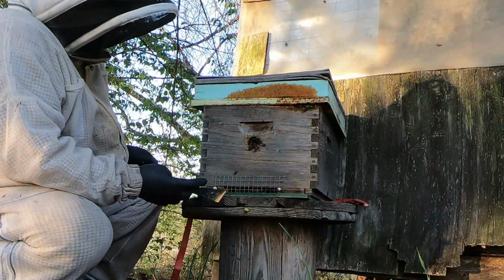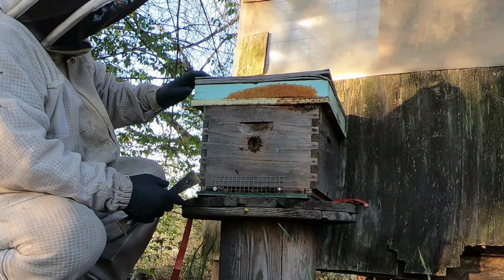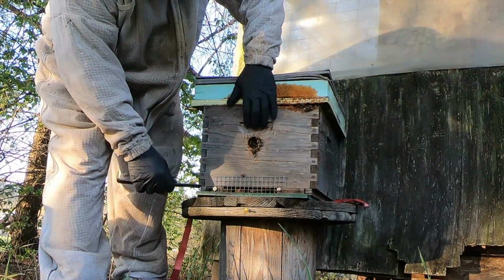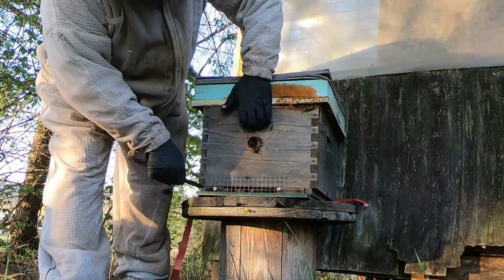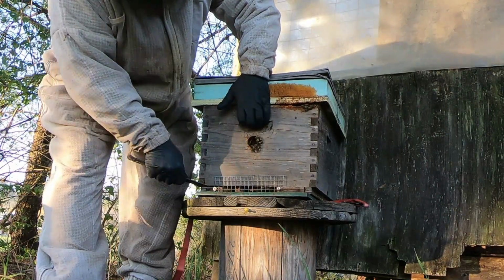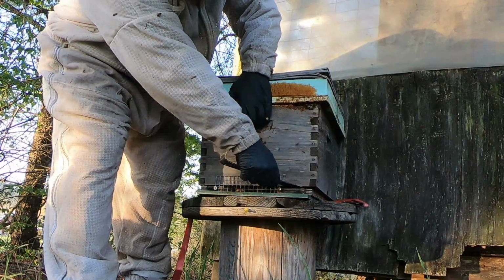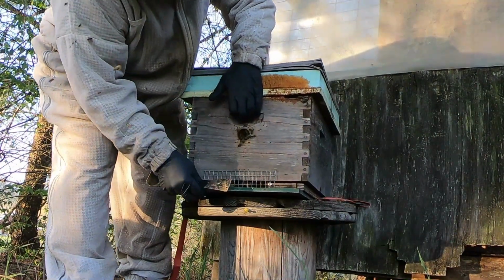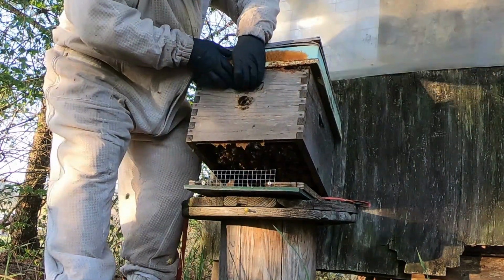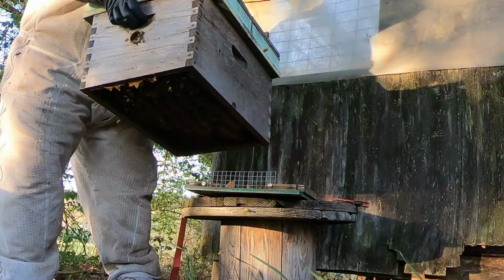I got a piece of shit bottom board here. I don't even know what I was thinking there. I can't lift the lid or all the combs will come up. So I'm gonna just pop it here. I'm not using smoke right now because I'm hoping this will only take a minute. I'm also hoping the combs ain't attached to the bottom. Okay. They aren't attached to the bottom. I can tell.